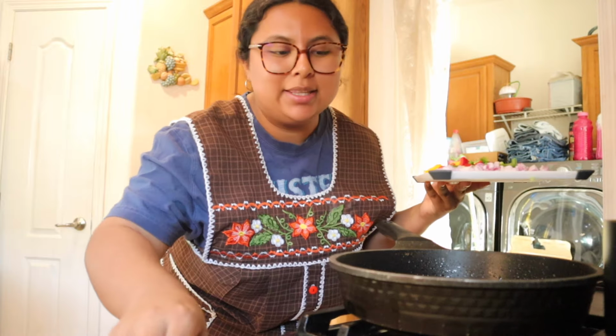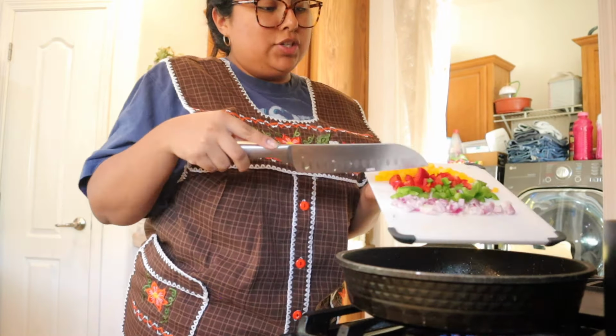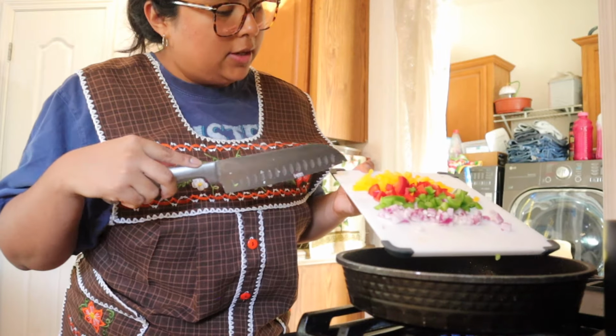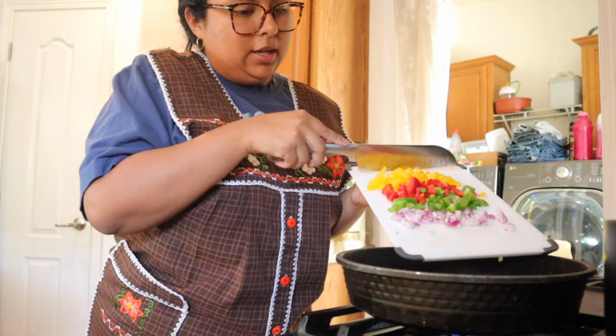And then in the same pan that I heated the meat in, I'm gonna go ahead and drop the veggies as well. So we've got some onion, green peppers, red peppers, and yellow bell peppers.